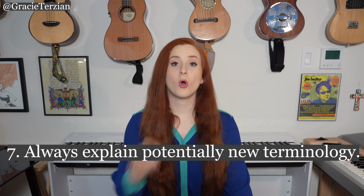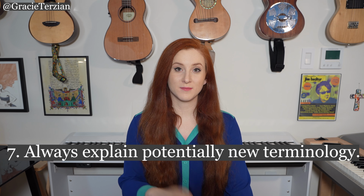Number 7, this one sort of ties into number 6, and it is always explain terminology. Terminology is so often where people will get lost, and it's such an easy thing to avoid because all you have to do is just stop and quickly explain what that term means. This means don't use tons of acronyms and shorthand unless you've already explained to the students what all these things mean. Too much shorthand can really be overwhelming.